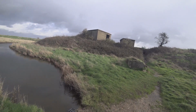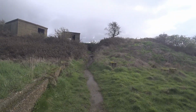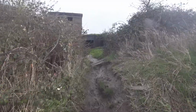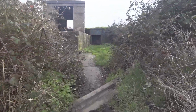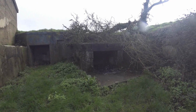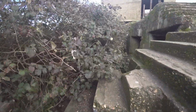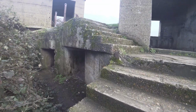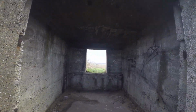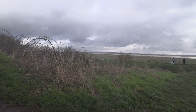Right, let's have a look in here then, eh? This looks fun. A little slippery. There you go. So these are the little storage areas for the ammunition. Somebody built a fire in it. Well done. And then up here, a little point. Put some more storage bins there for the ammunition. And then here, got another view out into the river. Real cool.